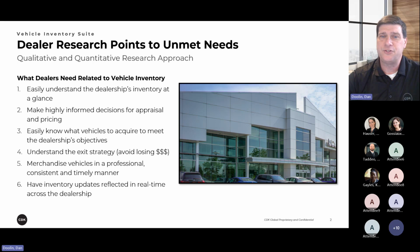Really trying to get an understanding of the things that they deal with as they manage their vehicle inventory within the dealership. This is really important to us to give us a foundation for how we can help you address your vehicle inventory needs. And we found that there are a significant number of needs that still exist within the vehicle inventory space that haven't been served up to you in a way that is helpful for the dealerships.